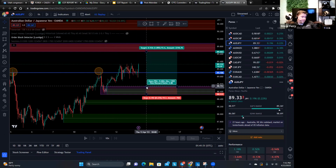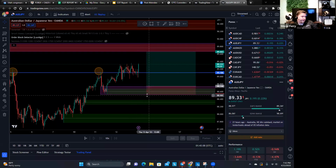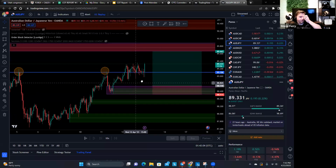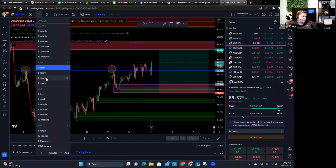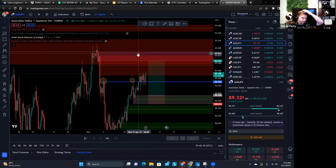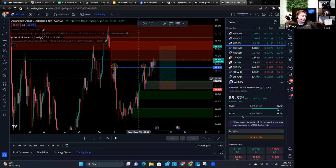This is a great setup, guys. If it triggers, I mean, I hate it when they don't, but you just have to take them. You just have to set them up, and if they don't trigger, they don't trigger. But it's a great setup. Maybe we'll get it. Who knows? Like I said, if you go to that, what was it, the 3 hour? It appears there's a bunch of supply up here. So hopefully that supply pushes it down into our demand.